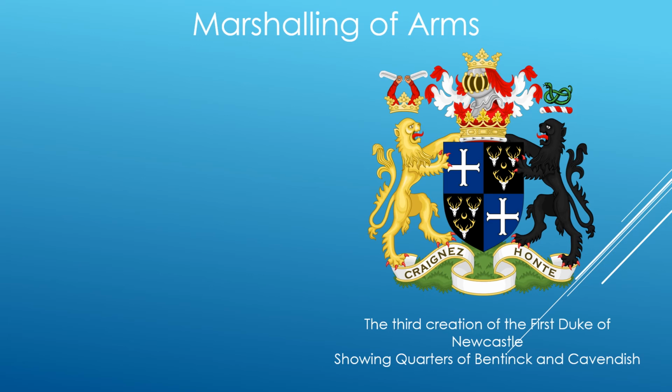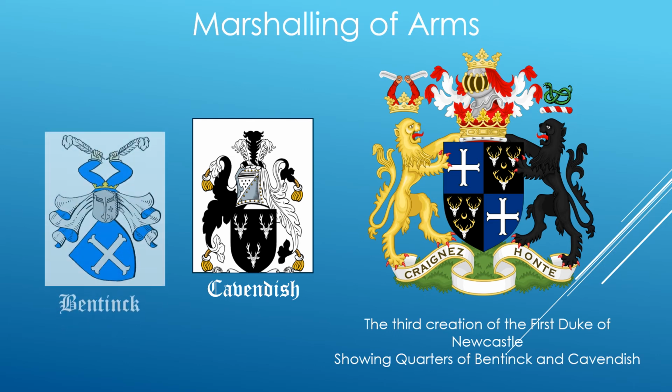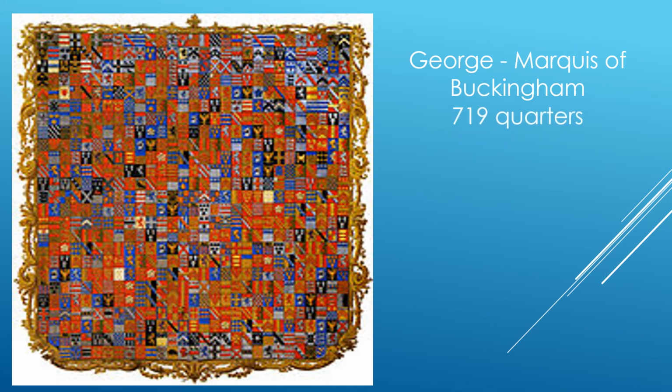Quartering was a way of denoting the third creation of the first Duke of Newcastle, who owned most of Muscombe. It shows the quarters of Bentinck and Cavendish. Cavendish was the Duke's family, and Bentinck was the family with money. And sometimes quartering can go a little mad. These are the arms of George, Marquis of Buckingham, and they have no fewer than 719 legitimate quarters.